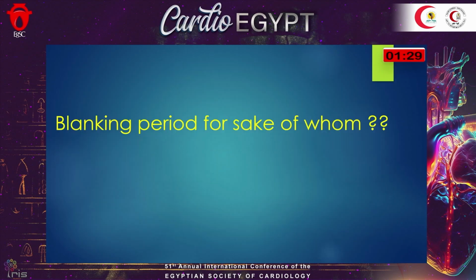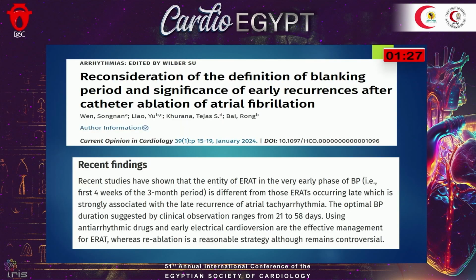And I'd like to highlight that we should shorten the blanking period. For me, early recurrence in the first month, I usually ignore it. But early recurrence in the 3rd month is for me very suspicious of late recurrence. So in my clinical work, an early recurrence in the first month, usually I leave it alone.